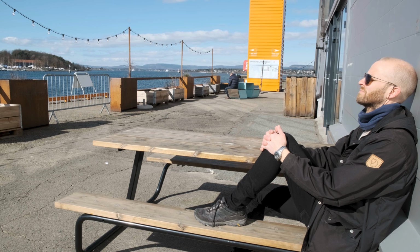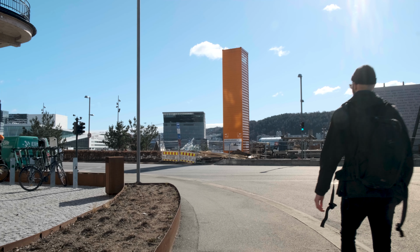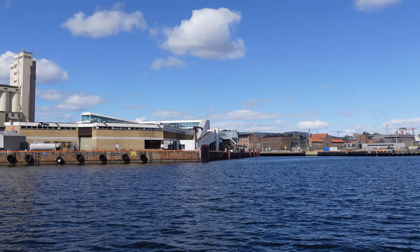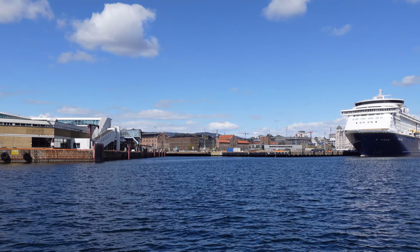And after a short rest, I continue the walk. This time I'm on the opposite side of the fortress, heading past the ferries that go to Denmark. If you ever came to Oslo from Copenhagen, you might recognize the pier behind here. That's where the Copenhagen ferry comes in. There is a ferry in the back there, but that's actually a ferry that normally goes to Kiel. But it's not operating now due to COVID, so it's been lying there for almost a year now.